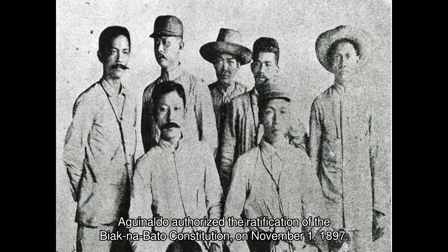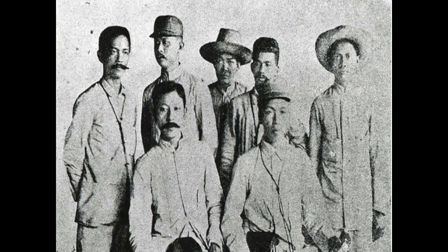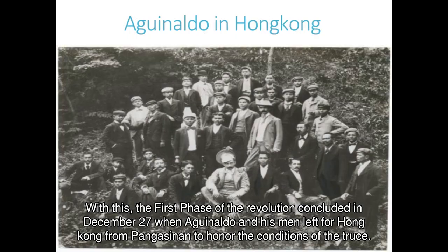Aguinaldo authorized the ratification of the Biak-na-Bato Constitution on November 1, 1897. But later on, Aguinaldo acceded to the Truce of Biak-na-Bato in December with the Spanish government. With this, the first phase of the revolution concluded on December 27 when Aguinaldo and his men left for Hong Kong from Pangasinan to honor the conditions of the truce.